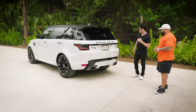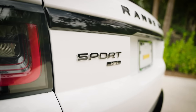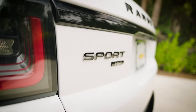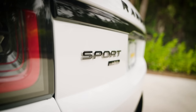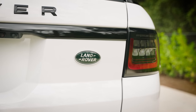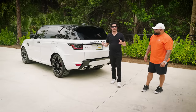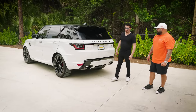I do like, again, see how I mentioned not chrome? So you have a silver trim around this where it says Sport, you have HST in silver and around the Land Rover logo, but it's a matte silver finish. There's no chrome to it. It looks really clean and gives it a sportier look, which obviously is very fitting.